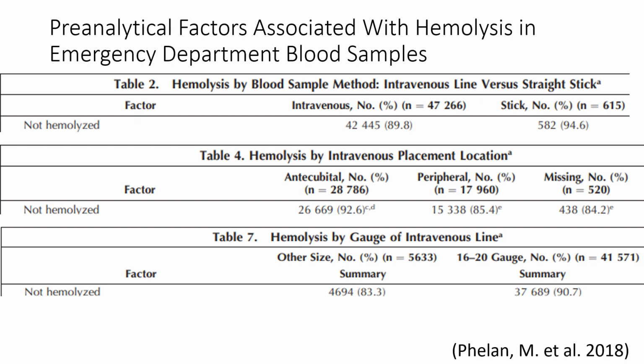The large gauge IV blood draws versus smaller gauge IV lines also had a significant difference between hemolysis. The larger gauge IVs had hemolysis 9.3% of the time versus 16.7% of the time with smaller gauge IV lines, seen in Table 7. For IV drawn blood with tourniquet time less than 60 seconds, hemolysis was 10.3% versus 13.9% for more than 60 seconds. It is not pictured by a table, but this is clinically important when talking about factors causing hemolysis.